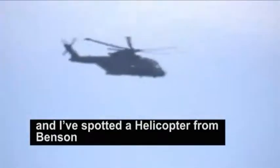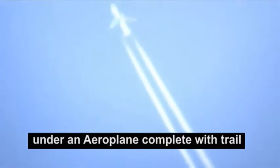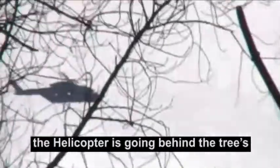I spotted a helicopter from Benson and an aeroplane complete with the trail. It looks like a jet one. And here's the nice helicopter going behind the trees.